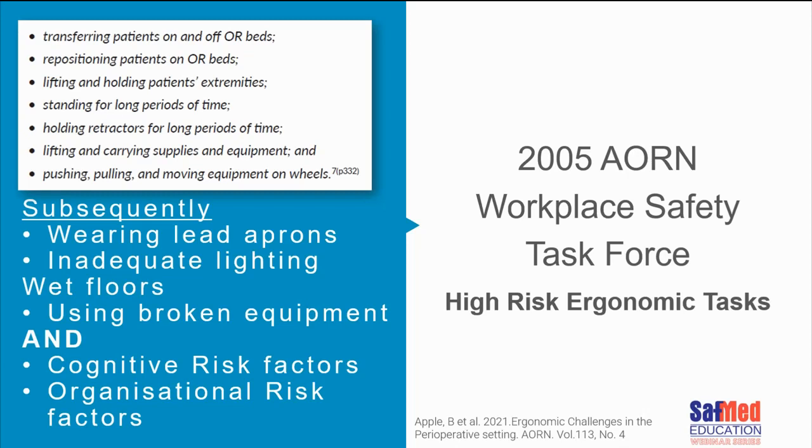Subsequently to that, they added a few more aspects, as discussed in this article, things like wearing lead aprons, inadequate lighting can be an ergonomic risk, wet floors, using broken equipment. And then they've started to add concepts like cognitive risk factors and organizational risk factors. And cognitive risk factors, they refer to examples like lack of effective communication. Organizational risk factors, they talk about having to do overtime, where it's mandatory that you do overtime, or working when you're ill, for example, because there is nobody else to do your tasks. So also important things to talk about.